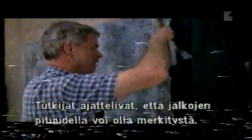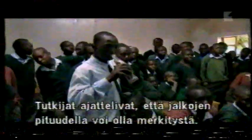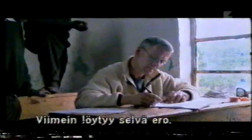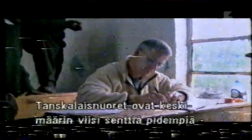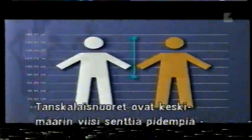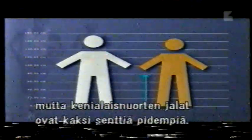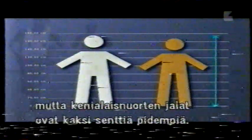But there are also more obvious physical traits to compare. Whilst in Kenya, the scientists have the idea that maybe leg length has a role to play. And at last, they have found a clear difference. Despite the fact that Danish youths are on average 5 centimeters taller, measurements showed that the Kenyan youths had legs that were, on average, 2 centimeters longer.